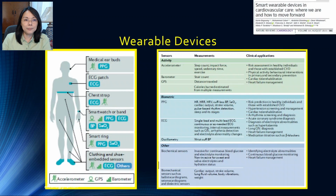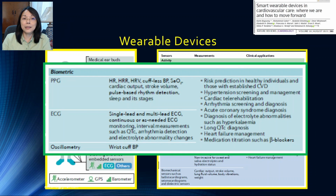Based on this article published in August 2021, gadgets may be worn in the ears, on the chest as a patch or a strap, on the wrist or on the finger, or as items embedded in clothes and shoes. The question, however, is how do these measure the biomedical parameters of interest? Photoplethysmography is the critical element for biomedical monitoring. PPG uses light to measure changes in the microvascular blood volume, and its various applications include pulse oximetry, beat-to-beat time interval monitoring, and pulse wave measurement.